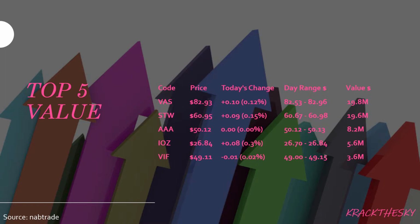VAS is the Vanguard Australia Shares Index ETF, and that one tracks the S&P ASX 300. That one has a market cap of roughly $3.5 billion. You will get a nice dividend of 4.45% roughly. And that one has a bronze rating from Morningstar. Value-wise, we saw $19.8 million traded, very, very close to the value for STW. Looks to be net buyers. We saw a rise in the price of 10 cents or 0.12%.